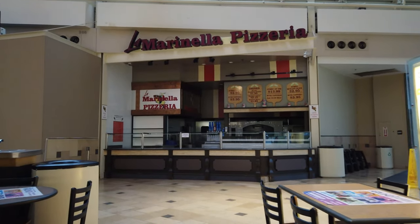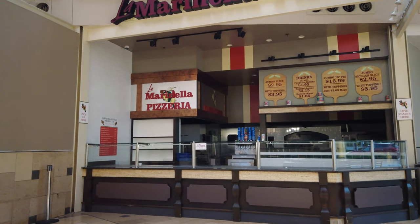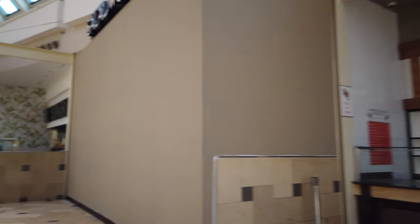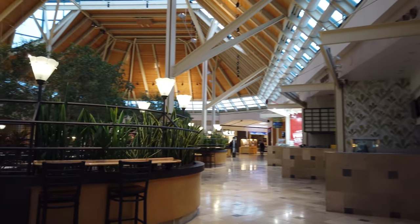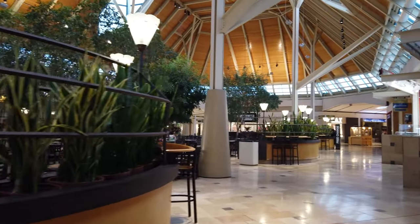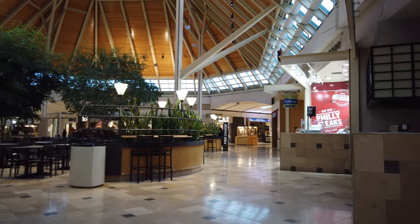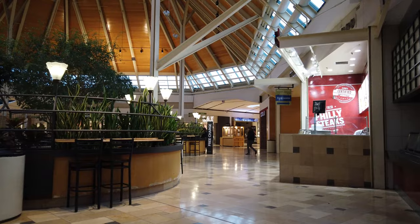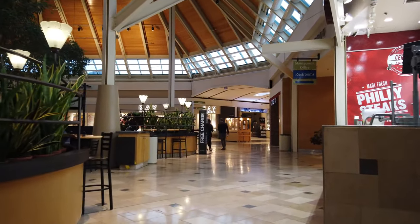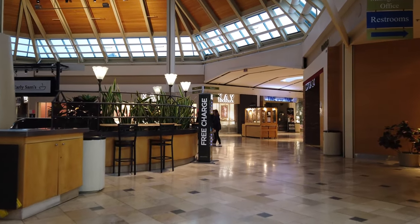Sure wish we could get a slice of pizza in this place, though. You know what I mean? What's that? I sure wish you could get a slice of pizza in this place. Oh. That sucks. It's always pretty sad when you can't even get a slice of pizza in the mall. People seem to like Charlie's Philly steaks an awful lot. Yeah, those seem to hang on in a lot of the places around here. That's one of the last ones left in Chamonix.